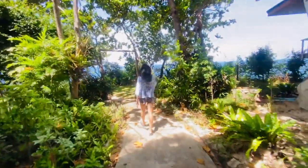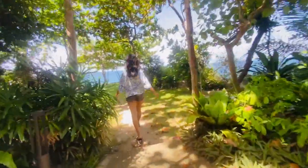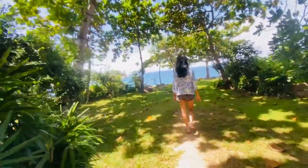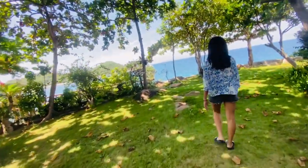The garden area is just next to my room, and the view is on another level. I understand why this resort is called Viewpoint Resort. Once you are there, everything from everywhere is just lovely and breathtaking.